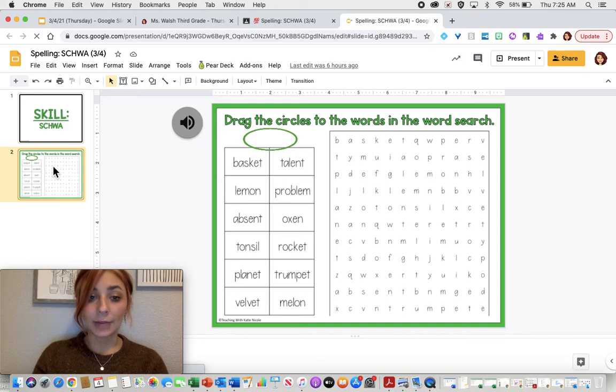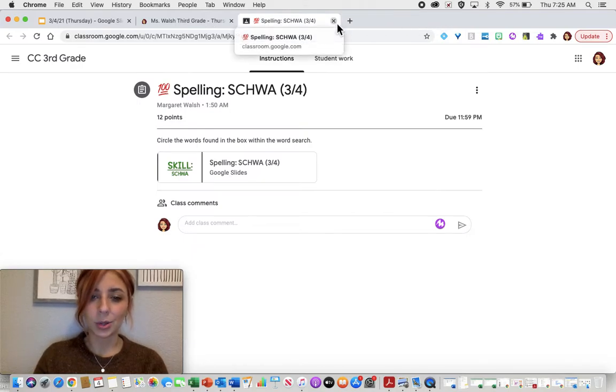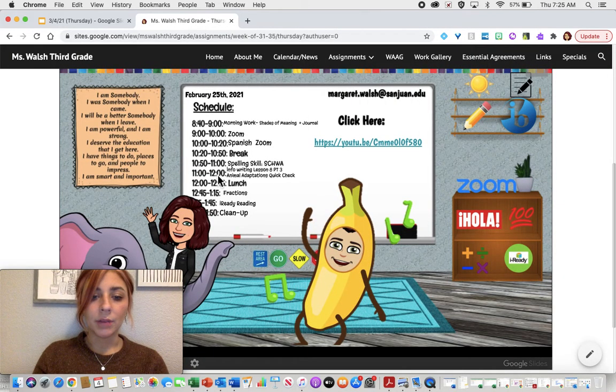And so you're going to drag the circles to the words in the word search. Remember, they're going to try and trick you, and so you need to pay attention to the spelling of the words. That is going to be really important in this job. So make sure you keep that in mind while you are doing this. And I know you guys have fun with the word searches anyways, so I thought that would be fun for you guys as well.